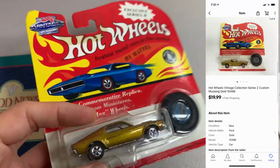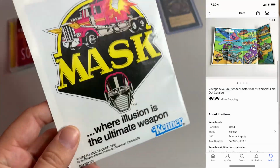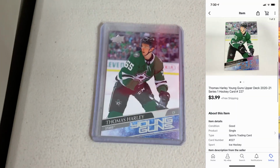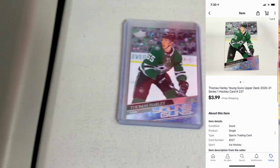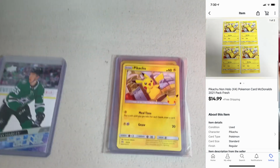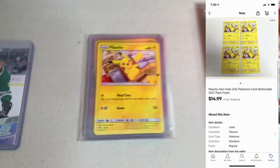Sold one of these vintage collection Hot Wheels. This ended up selling for $19.99. Sold this mask pamphlet poster thing. I think this is the last one I have. Sold this for $9.99. Next up, sold a Young Guns hockey card. Sold for $3.99. Sold this lot of 4 McDonald's promo Pikachu cards. These are the non-hollow ones. This lot ended up selling for $14.99.